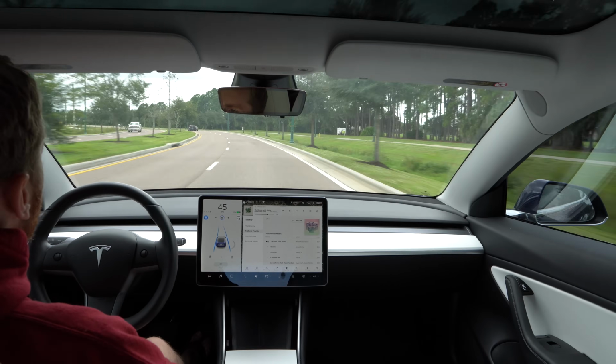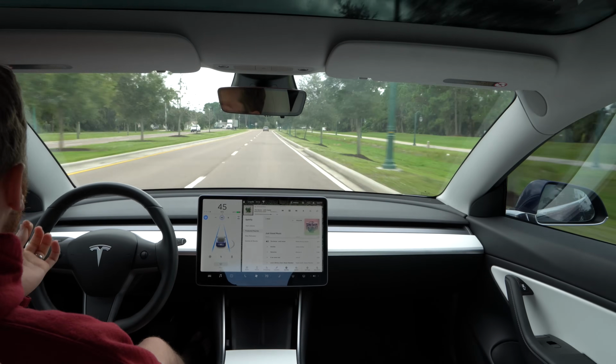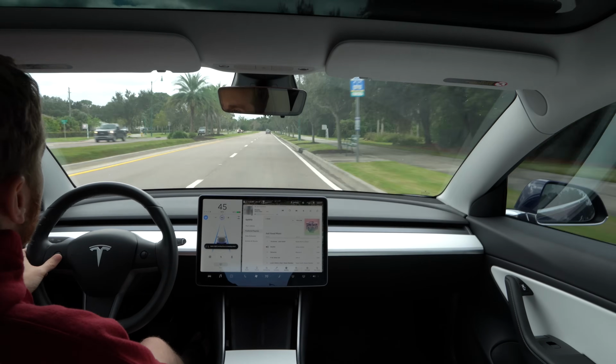A lot of people think that autopilot only works on the highway, which is the easiest way to use autopilot because the highway is very simple. You're just basically going straight and turning a little bit and stopping every now and then. So it's very simple. But you can also use autopilot on city streets as well. Just be very mindful of stop signs, stoplights, weird things like that.